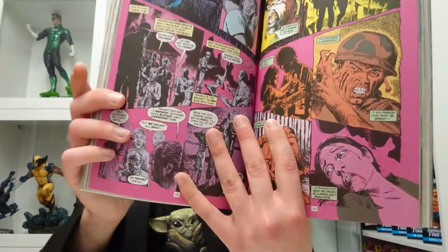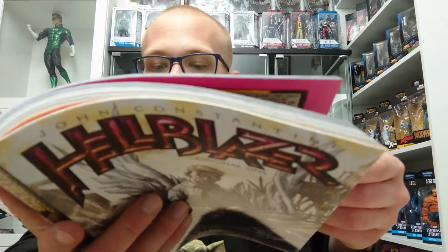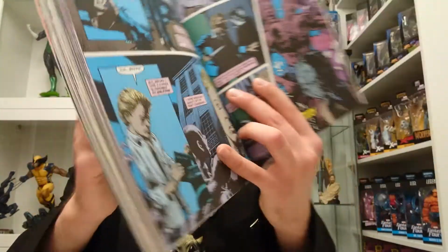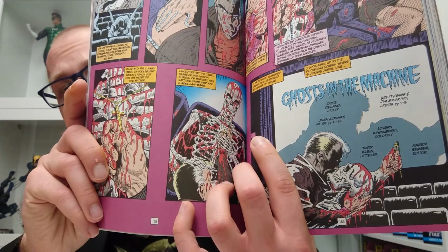You can see that this is the old school way of drawing, everything done by hand. It almost looks scratchy, right? So you can really see the lines of the pencil there. No computer help as far as the artwork goes, which I really like. Look at that. Some of these pictures might seem gruesome to somebody, but what the hell, whatever. We are talking about John Constantine, right? It ain't no Squirrel Girl, son. It ain't no Squirrel Girl.